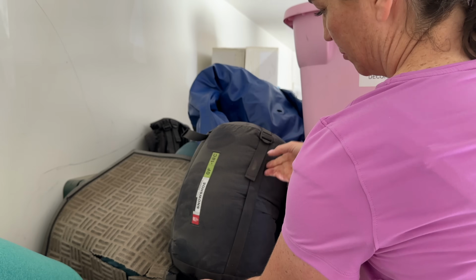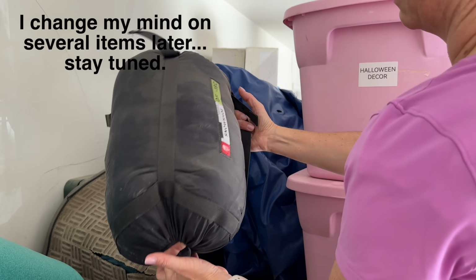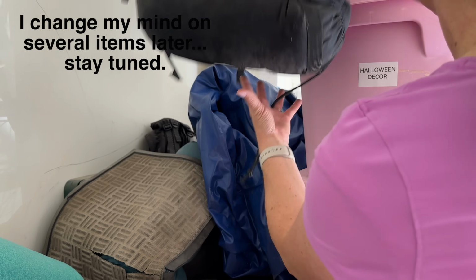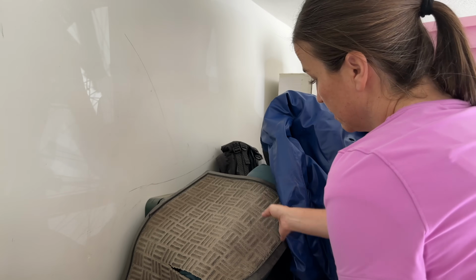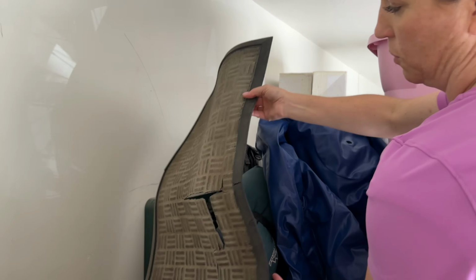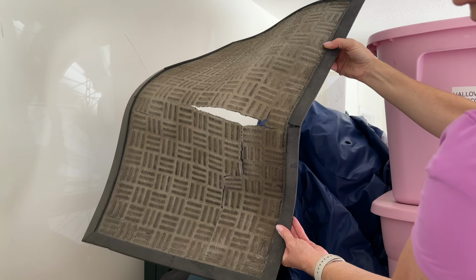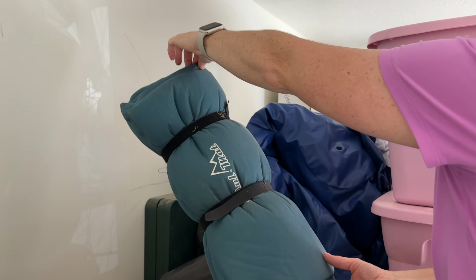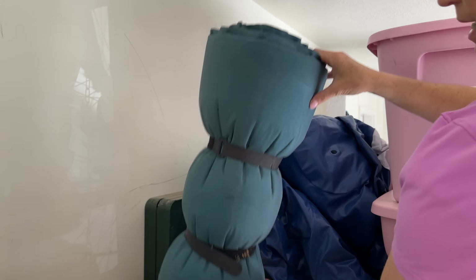All right, I'm sitting up here. It's a little tricky here. I'm pretty sure this is a backpacking sleeping bag, but we have our sleeping bags in our basement, so I'm going to take that down there. You can see this mat here is totally broken. I think I was keeping that for camping, but I'm going to throw that down and just throw it away. Oh, this also needs to go down in our basement with our other pads.